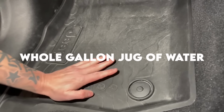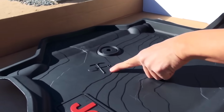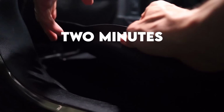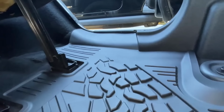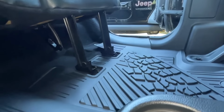One guy said a whole gallon jug of water leaked during a road trip, and the carpet underneath was bone dry because the liner caught every drop. When they get messy, pull them out, spray them with a hose, toss them back in. 2 minutes. The people who skip floor mats are the same ones dealing with smells a year later that never go away. And the floor is just the beginning. Because the thing that takes even more abuse is something you sit on every single day.